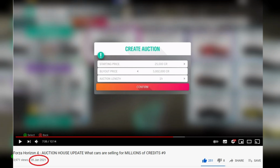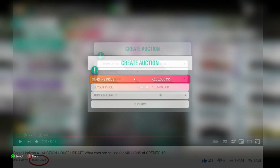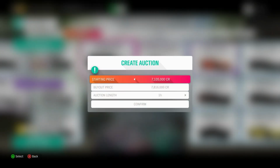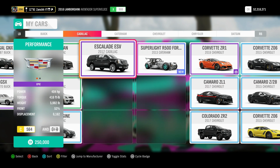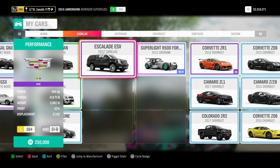Now, if you've got a few in your garage, again, get them sold, but personally, I'm going to hold and see if it continues to climb. I don't expect great things on this car. In the past, the highest it's ever risen to is roughly 10.8 million credits, and I want to see if it raises back up to just over 10. So personally, I'm going to hold, but the choice is yours.